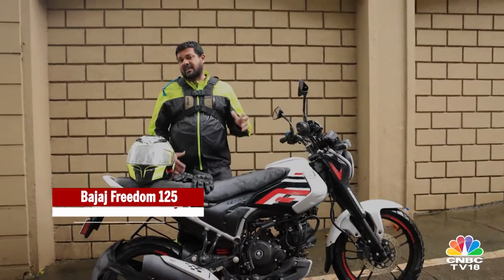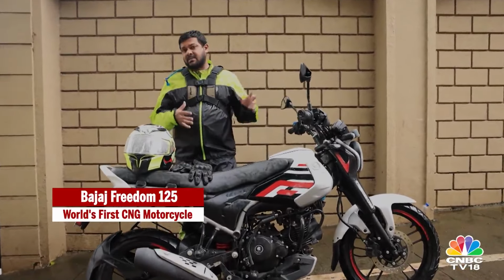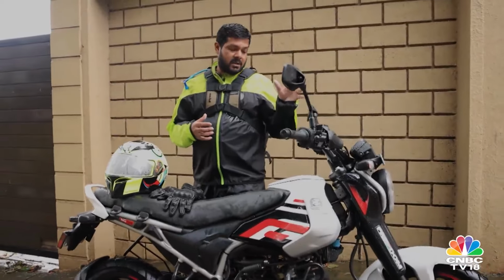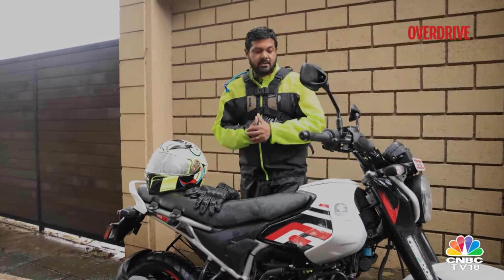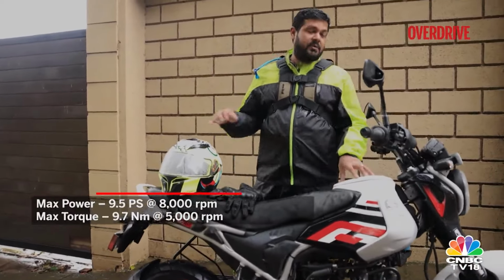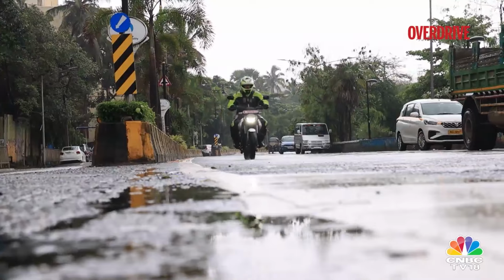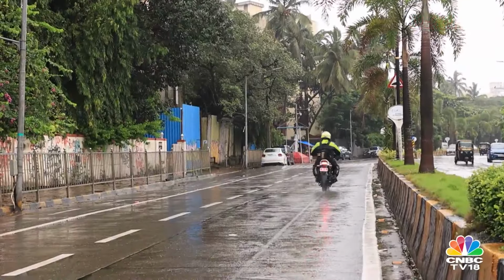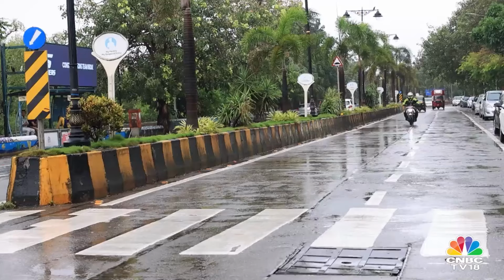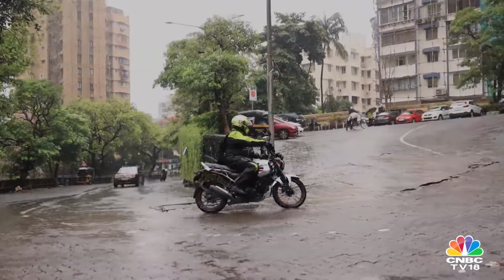This is the first time Bajaj have actually come out with a horizontal layout for their single cylinder engines. And of course, it has mostly to do with the entire throttle body, the mapping, and the layout as far as spacing is concerned. This engine makes around 9.5 PS of max power and 9.7 Nm of max torque, and obviously there are different throttle maps for your CNG and your petrol. Both maps are laid out to give you access to around the same amount of power. And out here on the road, at least at sea level, I didn't really feel a shortage of power at any point, not even on the inclines that we came across in the city.